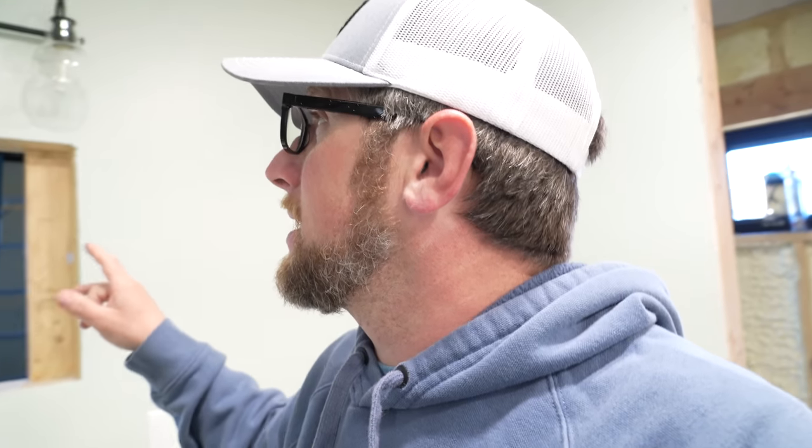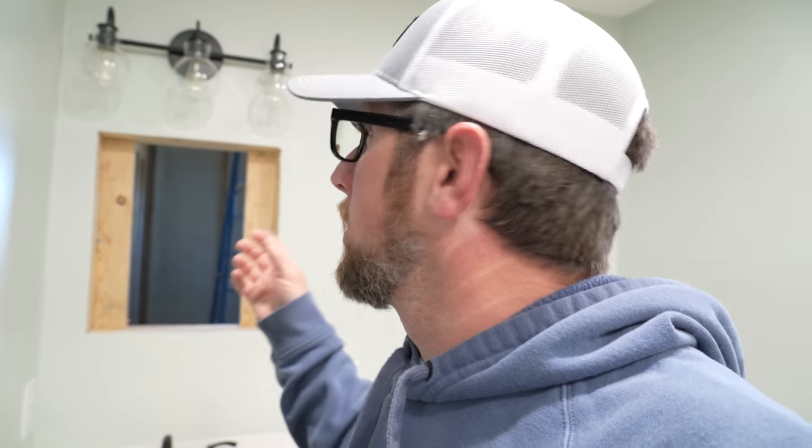It's all dry now, but I'm gonna wait to install it until Jamie gets here, which should be in a little bit, because I want to know which way she wants the door to open. So we'll put it in and we'll find out for sure. Because if I do it when she's not here, she's probably going to be like, yeah, no, I don't want it that way. So we'll wait.